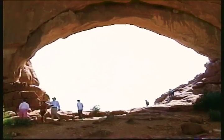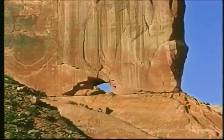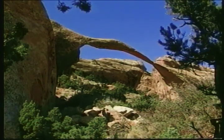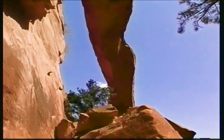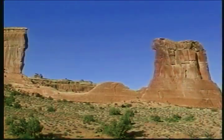Within the park, there are more than 1,500 arches ranging from just a few feet across to a thin, unsupported ribbon of rock longer than a football field called Landscape Arch. The story continues as cracks widen, rocks fall, arches deteriorate, and eventually collapse.